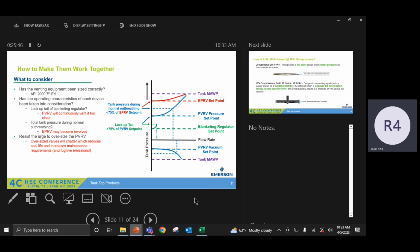Because there's so many components on top of a tank, right? All the way from your hatch to your PVRV to your emergency vent, and your regulator. So a lot of the time, one of the most common issues you've seen is the sizing spread or the set pressure spread not done right, right? So like he was mentioning, if your lockup tail coincides with your PVRV set point, your pressure vacuum vent is going to constantly be open and your regulator's constantly hooked up to nitrogen. So you're just blowing nitrogen out, right? So understanding that spread is one of the most important things.